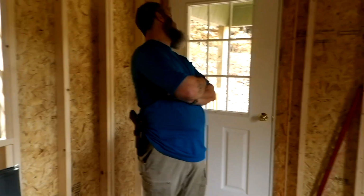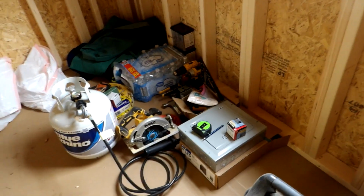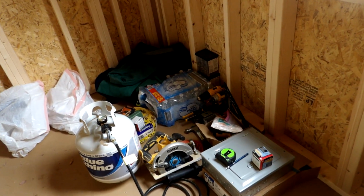So, Rob, thank you very much for giving us the tour. Appreciate it. And he's got his case of water there. So, that's always important as well. There's his panel box ready to go. So, like I said, it's just a work in progress.